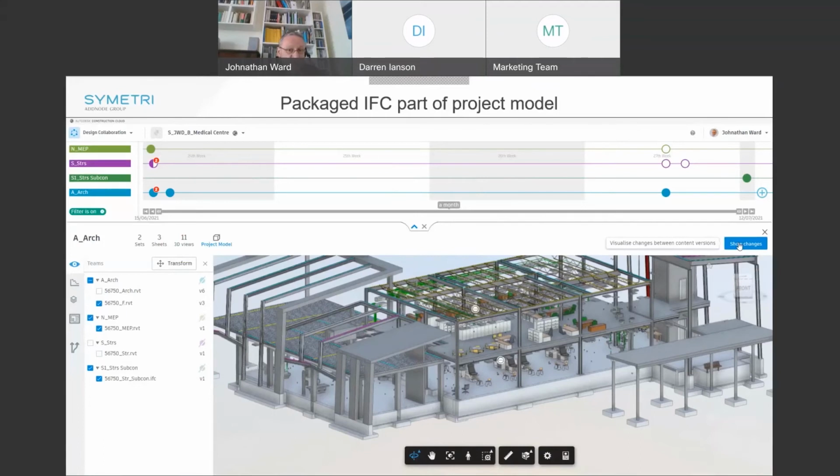This is the first version of this subcontract model, but I'm just highlighting here that we can show changes in the IFC model in the same way as we can through our Revit models. So we can track changes between different versions, again, so that we understand what potential impact that might have with the current design work.